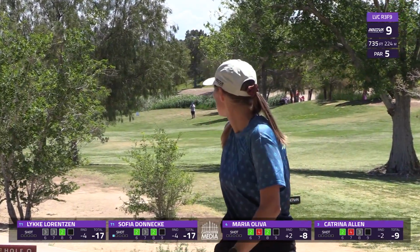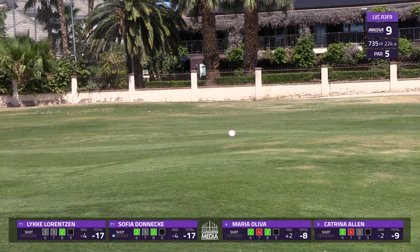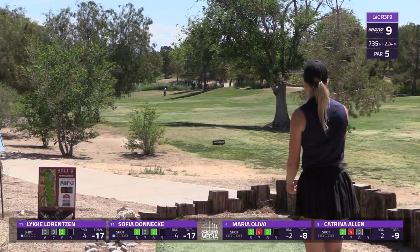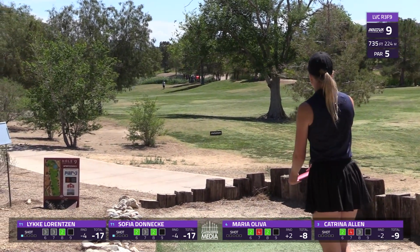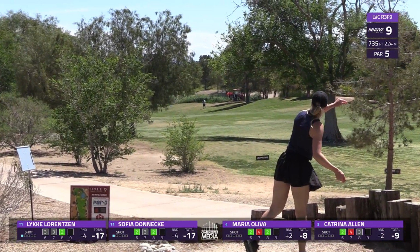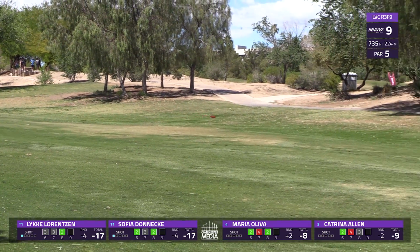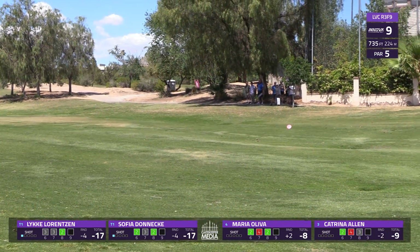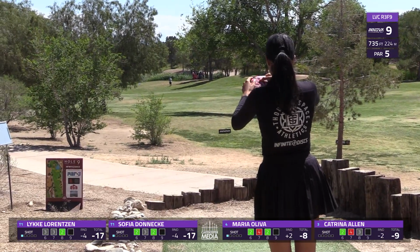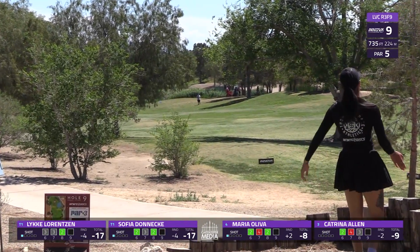A bit low out of the hand. We'll see. Oh, it gets the ground play. That is in position where she could get aggressive yet again. Yeah, Sofia great ground play, chooses to do so. This is a good pull here from Lorentzen. Yeah, nice skip for her as well. That left side of the fairway is pretty much exactly where you want to be.